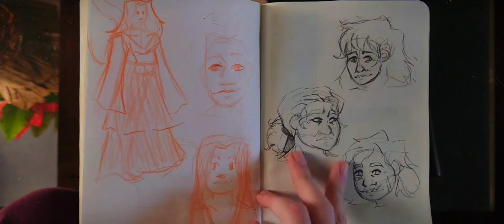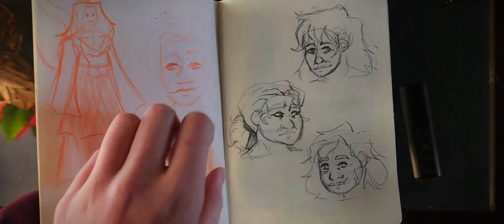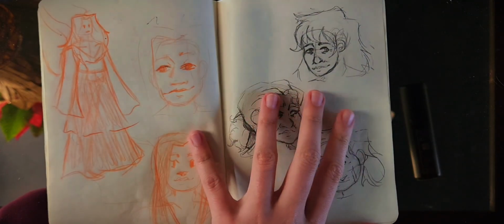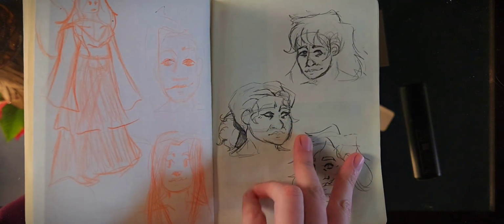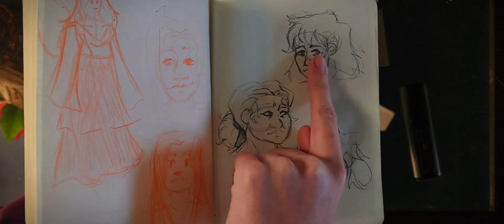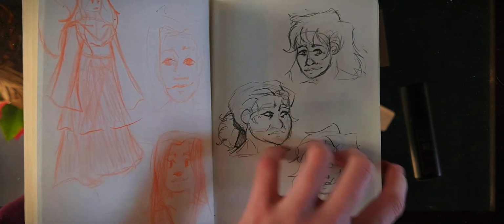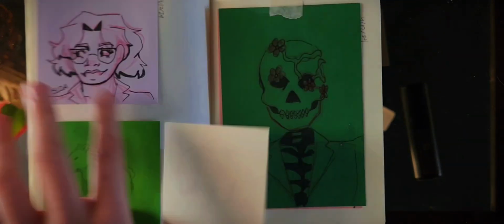And then I drew my little old ladies again. These are my old lady OCs. I think Angela, Bethany, and Serena are like my oldest characters in the sense that they're old ladies. Bethany was the oldest, and then I think it was Angela, and then Serena, if I remember correctly. But I think in age they're all pretty similar in age.